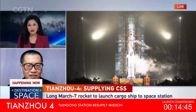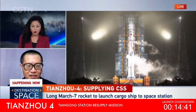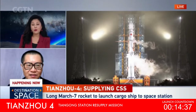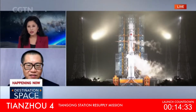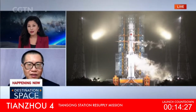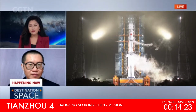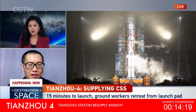Professor Yang, you just mentioned the rocket, Long March 7 Y5, and how special it is, and about the mission of Tianzhou 4. The main mission, of course, is to carry cargo for the future crew to live in space. But how exactly is the mission of Tianzhou 4 different from the previous three?